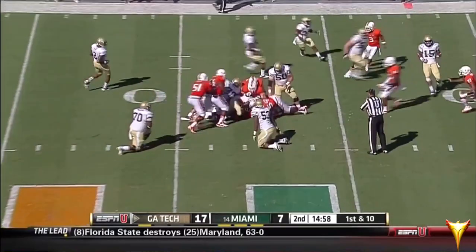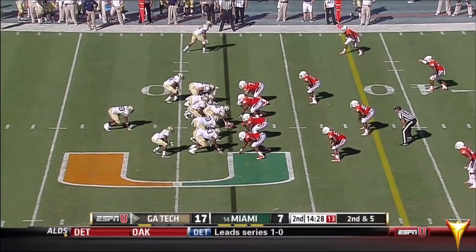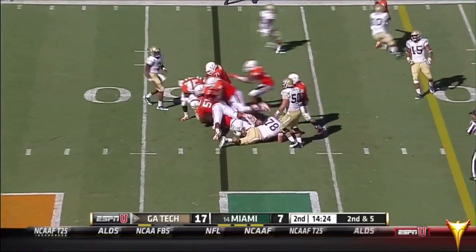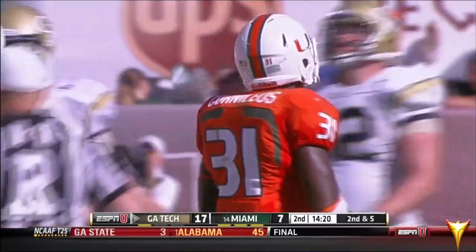Here's David Sims on first down, and he's across midfield for a gain of 5. Sims, that time, stopped right at the line of scrimmage. It'll bring up third down.